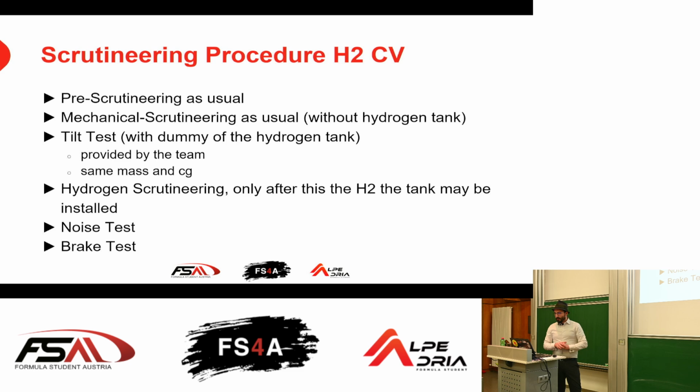The mechanical scrutineering will be done basically as usual, but without a hydrogen tank at this point. Then we would like to make a tilt test using a dummy of the hydrogen tank. So you should make some kind of dummy which has the same mass and the same center of gravity as your hydrogen tank, which is used for the tilt test. And only then we are making the hydrogen scrutineering. And then, of course, once the hydrogen scrutineering is done, we make the noise test and the brake test.